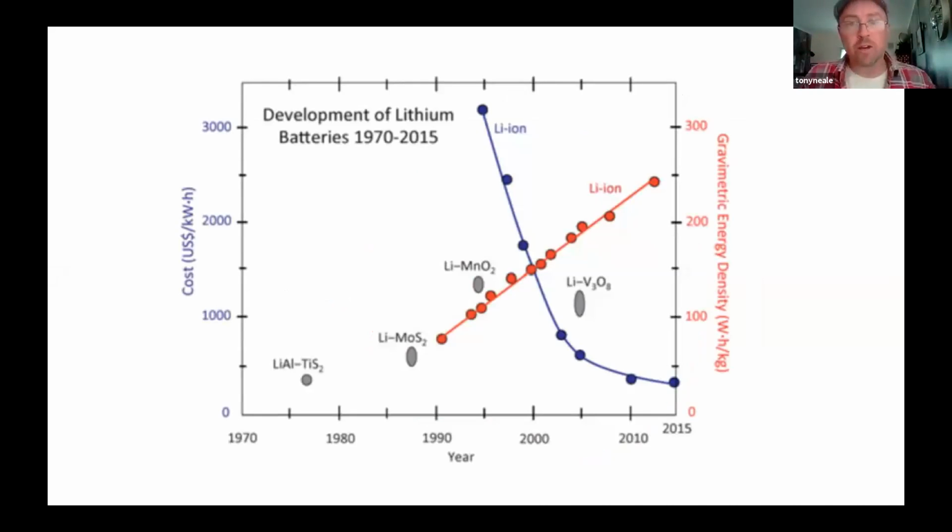This is just a graph which shows the development of lithium over the years. The blue line represents the falling cost per unit, and the red line represents energy density. So they're getting more energy dense and costing less and less. And so I think that those trend lines will continue into the future, including, I think we'll eventually reach, they're all working on it, a solid state battery, which would be the next generation of battery.